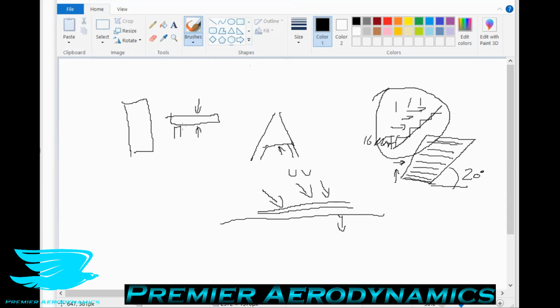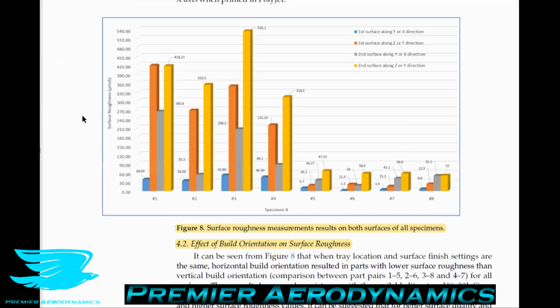So what you need to do is you need to print a supporting structure as well to hold up this first layer. So you print on top of this supporting material, then you break this material off afterwards, or dissolve it in this case, and you're left with this bottom surface. The problem is that this supporting material is not another complete surface, so there is going to be some sort of roughness underneath due to this. So that's why we get a greater roughness underneath than on top.